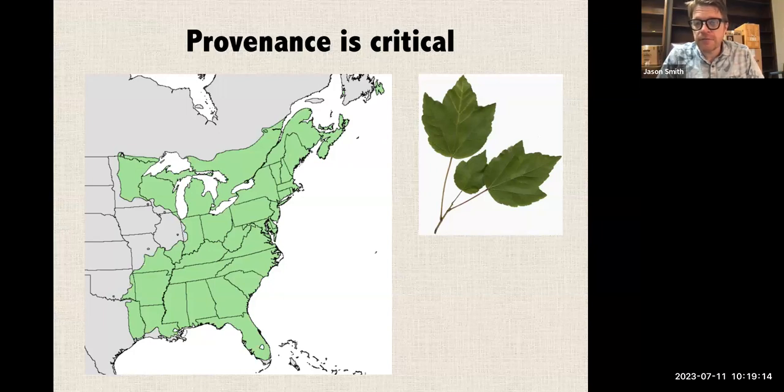So you look at that massive distributional range, and you have to recognize that the populations of the species from all those different areas are not adapted to all the areas within that range, right? If you take a red maple from, say, upstate New York, and you plant it in Florida, it's not going to grow well. It's not going to be adapted. It's genetically adapted to the latitude, the soils, the climate of New York.